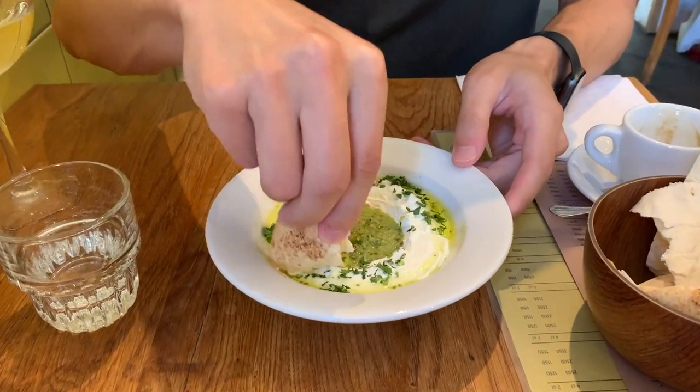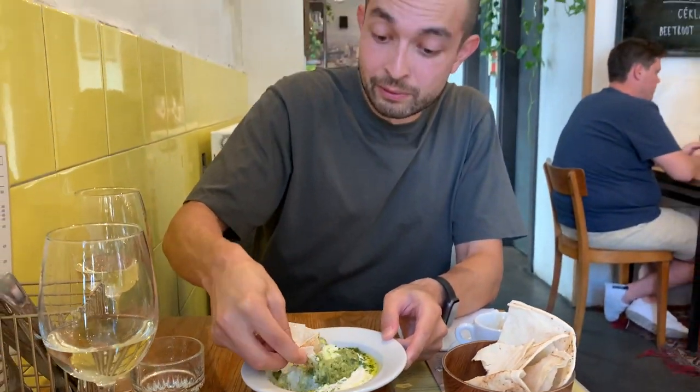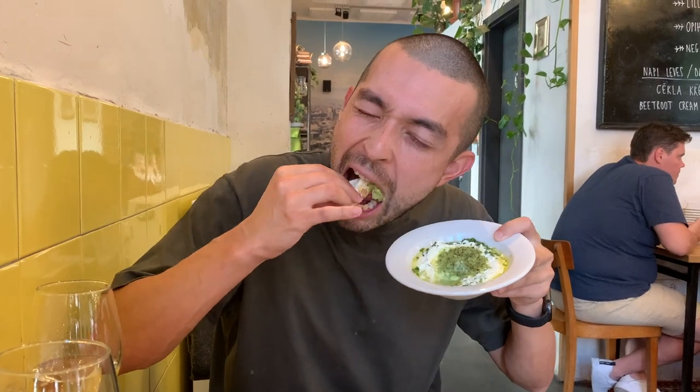Olive oil on the outside, some of the jug or the yogurt here, and then the green sauce and the cilantro. Hey. Get it, good. Maybe thumbnail action. That's bomb. We love yogurt. Yes, we do. And we love herbs, and we love olive oil. It's so good. So light and fresh, herby flavor, delicious.